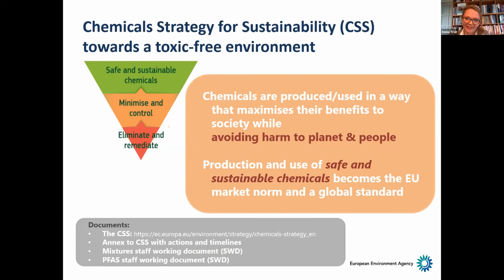So what is this chemical strategy? Well, it has a couple of aims, mainly that we should, of course, continue to use chemicals, but in a way whereby we maximize the benefits, but minimize the harm to both planet and the people. And one of the ways to achieve that goal would be to go a little bit more upstream and think about how we design chemicals from the beginning to be safe and sustainable by design, not just the chemicals, but also the materials and products. And to make this not just the EU norm, but also the global norm.